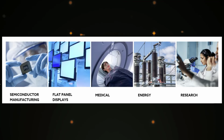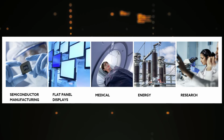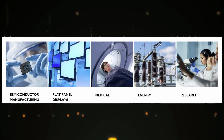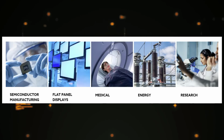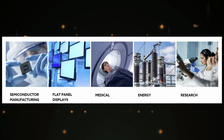While semiconductor manufacturing is Photon Control's largest application of their sensors, they are also in several different other diverse business verticals, such as flat panel displays, medical and energy use cases, alongside research with the use of their sensors in labs and universities. Photon Control is planning to innovate on all of these different business verticals over the coming years, which just adds to the excitement behind this company and its future growth potential.